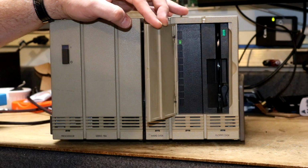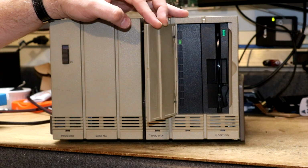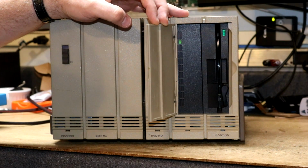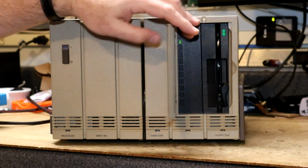The hard drive, I do not know exactly what type it is. I did some research on specifications. I think it's an MFM, but we're going to open it up and we'll find out what kind of drive is in there. And it's a remote chance, it could be a SCSI drive. We'll find out, and we'll find out how big it is as well.